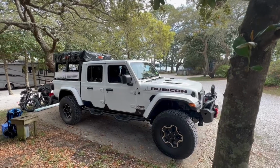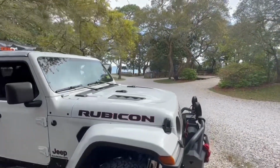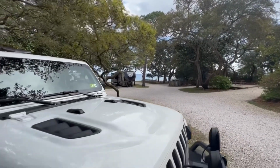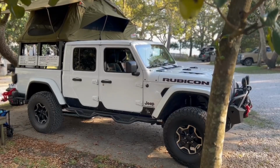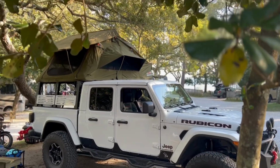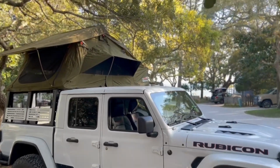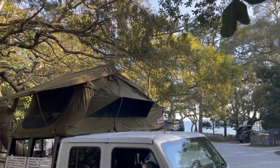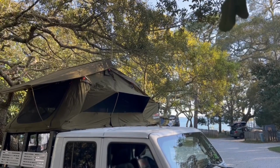Well, we made it to our foo-foo camping site for the night. Nice little water view over there. Let's see how it sets up. Well, setup went really well. Campground is amazing. Nice, beautiful trees everywhere. View of the water. This will be our first night in the tent, so I've got high hopes for the mattress. I'll give you an update on that tomorrow.